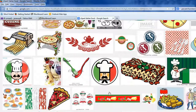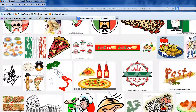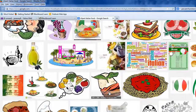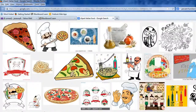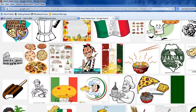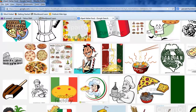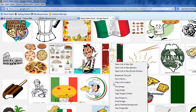And we're not going to choose anything that has pizza on it because we don't have any pizza on our menu. So let's say some of these will have a watermark of the company that they came from. And that's okay because you're just going to use it for this situation. We're going to get more into copyright and copyright infringement in another lesson. You're not going to use this to sell it. It's just for this assignment.